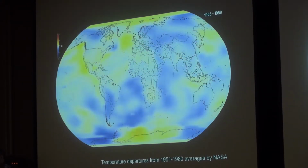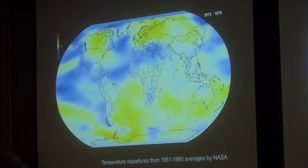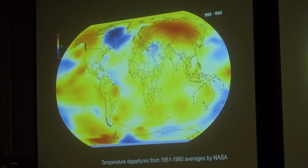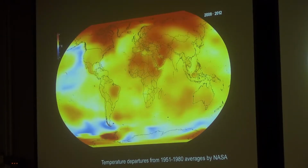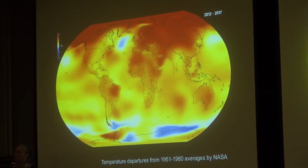And then it cools a little bit in the 50s. We're going to get into sort of the average period here. We're in the 60s, the 70s, and now we're getting close to modern day. Here we are in the 80s, 90s, and now you see change is happening. Now we're getting to the 2000s, and we reach today. And pretty much everywhere on Earth is warmer than this period between the 1950s and 1980s. Pretty much everywhere, warmer than normal.